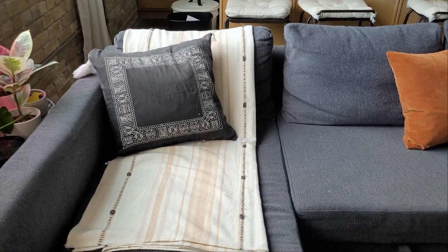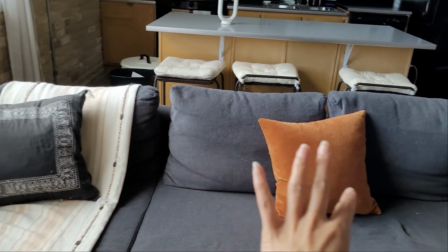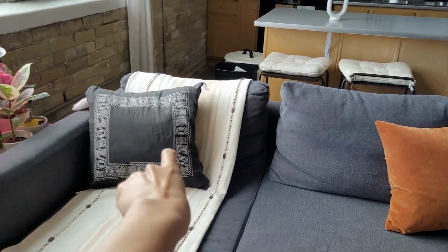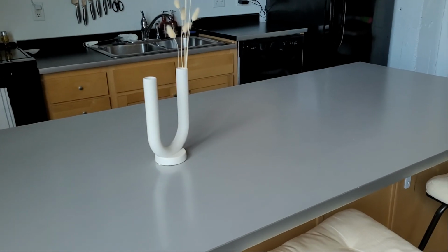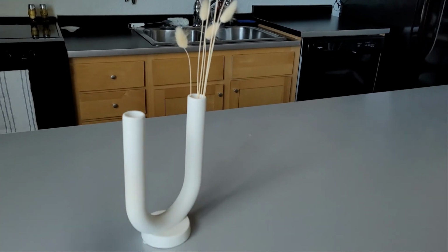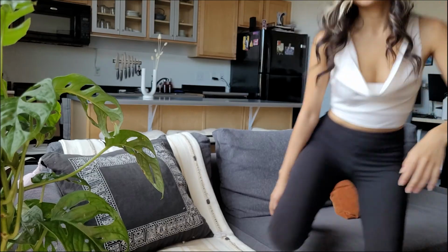Here is what our living room is looking like. I'm just gonna be replacing these pillows with new pillows and a new cover for this one that I got from IKEA. And here's the current situation for the kitchen right now. I'm very minimal, so all I have are these bunny ears and this guy right here. And so, yeah, let's add some fall elements to this space.